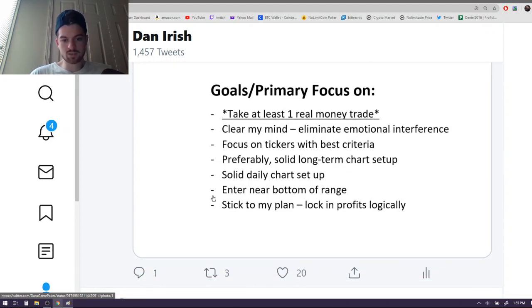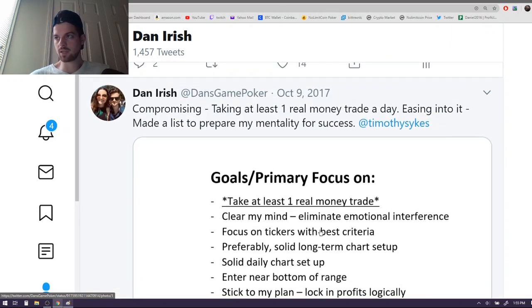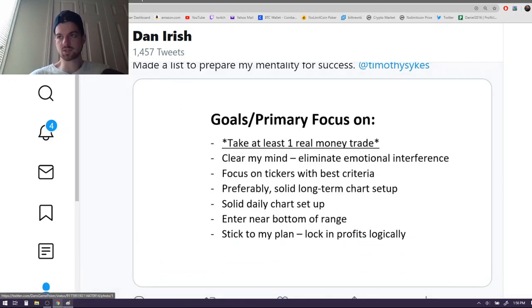Solid daily chart setup, enter near bottom of range. Yes, still do that today. Stick to my plan, locking profits logically. So I was using that as, that's what everybody's saying, locking profits intelligently. Lots of great traders say that. And I feel the same way. All these things are important to this day. I had the right idea back then. I would say all this is pretty much true today.